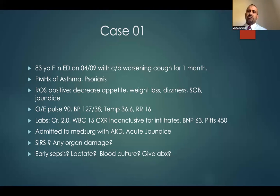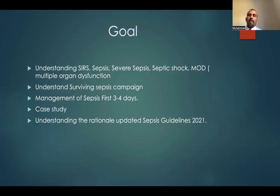Now, I want you to look back because there are several data points that have been indicated during this history. So symptoms of SIRS and any organ damage. Is this early sepsis? Should we check lactate, blood culture, antibiotics? So anytime there is any sign of infection, any sign of possible source of infection leading to the SIRS, our mind should always go to the source of infection, or what we call sepsis. And is it going into a full-blown sepsis or not? We should preemptively start thinking about it. Next slide, please.